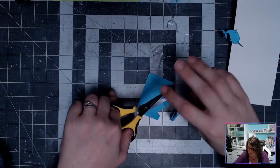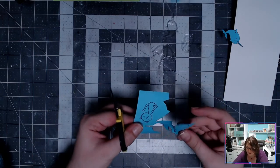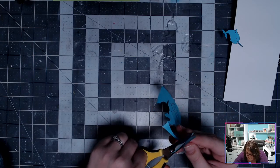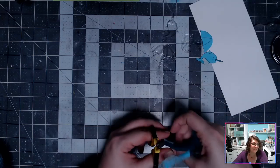Uh-oh, I'm going to have to put this one on separately. That tiny little heart came right off. It's so small. All right, it's okay though. We're going to go right around the edge here. Oh, okay. Little itty bitty stick of an umbrella there. All right, and then we just have the cat left.